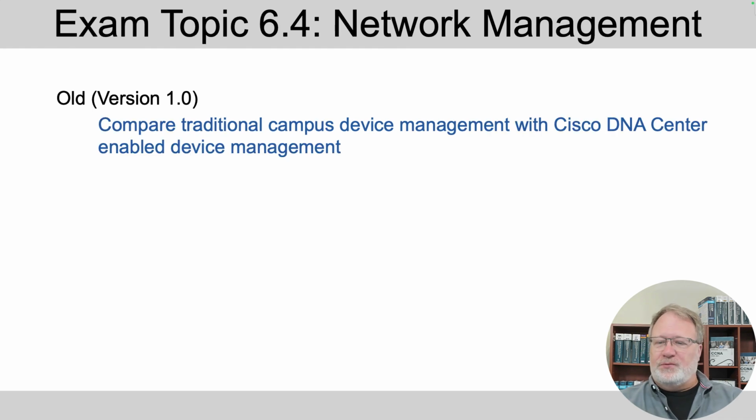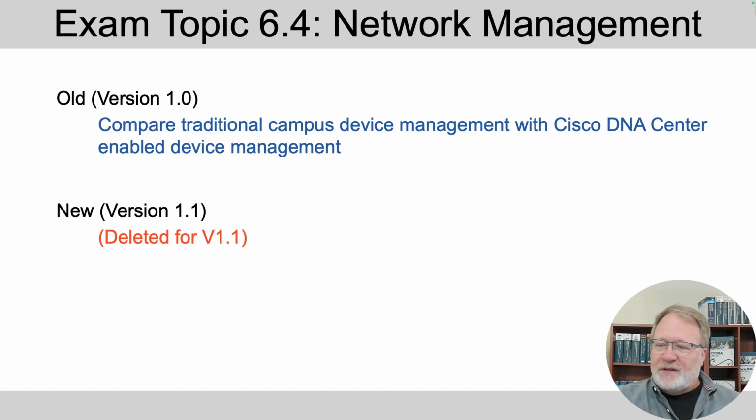All right, the second of three removals: exam topic 6.4 is out of here, deleted from the new blueprint. It covered the particulars of comparing, say, Cisco Prime Infrastructure and the features of an SNMP manager with specifically Cisco DNA Center. Here was the other mention of the product Cisco DNA Center removed from the blueprint, so there are no mentions of that product in the new blueprint, by the way.